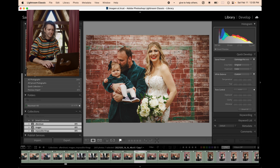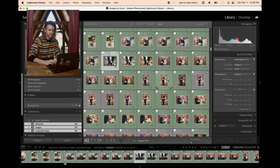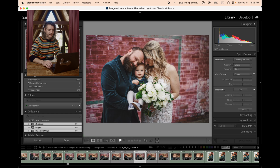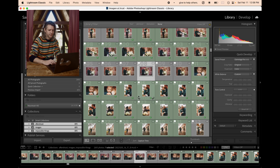Aftershoot, Imagine, Impossible Things. Let's go to this shoe shot. Aftershoot, Imagine, Impossible Things. Imagine is the one I definitely prefer. Impossible Things is next best. It's a little warm. That's way too blue. So yeah, these are areas where Impossible Things looks great. Imagine, also great, a little bright. Way too cool and magenta for Aftershoot.